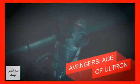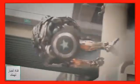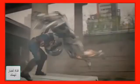So finally, the number 1 movie in our list, and yes, it's a superhero film. Avengers: Age of Ultron. When you settle in to watch a movie like Avengers: Age of Ultron, you know you're going to watch some CGI. But apart from the amazing actors performing their roles to perfection, the credit also goes to the amazing back-end team creating some amazing visual effects.